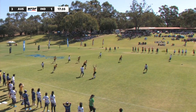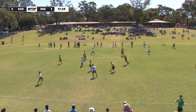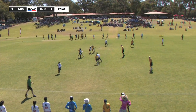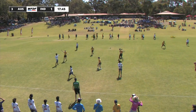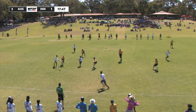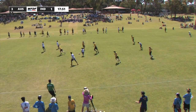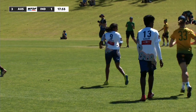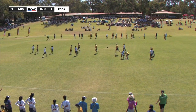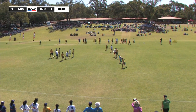India have found Jagan around that zone. Got Selvi. Just waiting for a safe option. She found one on the open side. Indians have been pushed to the sideline, but they're working back into the middle. A little fumble there, unfortunately, from Bhavya. That's all right. Australia looking to convert on this one. They've had another good opportunity. Robertson with the disc here. She's an offensive general. Finds Francis.